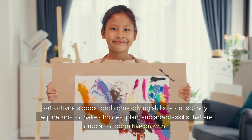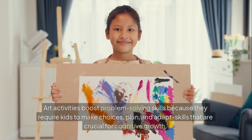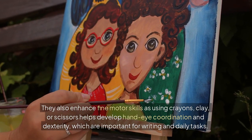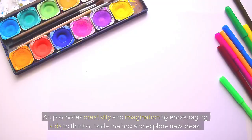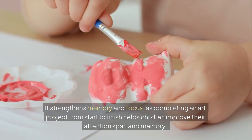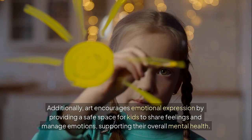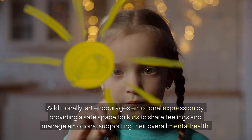Key benefits of art for kids' brains. Art activities boost problem-solving skills because they require kids to make choices, plan, and adapt, skills that are crucial for cognitive growth. They also enhance fine motor skills, as using crayons, clay, or scissors helps develop hand-eye coordination and dexterity, which are important for writing and daily tasks. Art promotes creativity and imagination by encouraging kids to think outside the box and explore new ideas. It strengthens memory and focus, as completing an art project from start to finish helps children improve their attention span and memory. Additionally, art encourages emotional expression by providing a safe space for kids to share feelings and manage emotions, supporting their overall mental health.